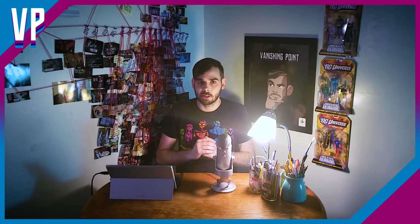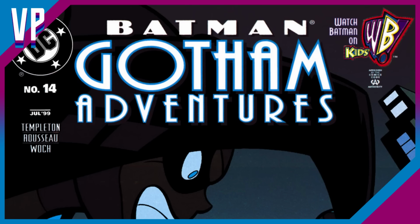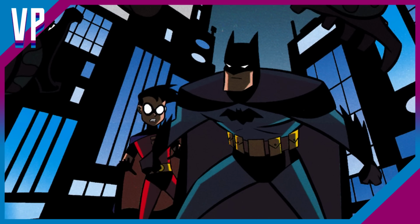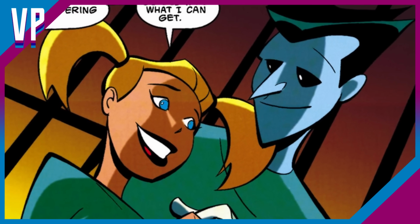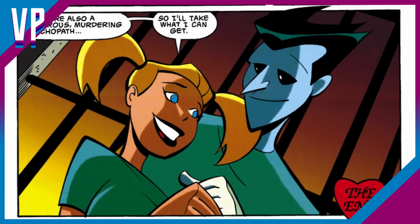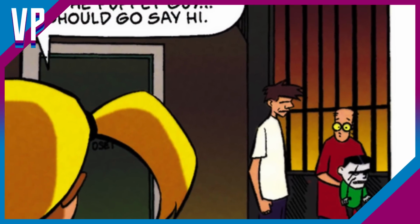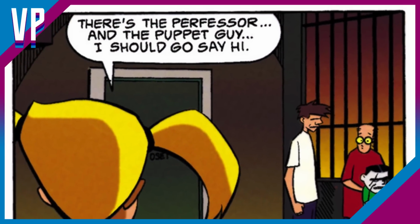But believe it or not, despite never seeing the professor unmasked on the show, we do see him out of his costume in this era for one panel in one tie-in comic. But it totally counts. In Gotham Adventures number 14, Harley is brought back to Arkham Asylum after a return to crime in hopes that it would help promote her new book. Once there, the first two fellow rogues that she sees are the Professor and Puppet Guy.